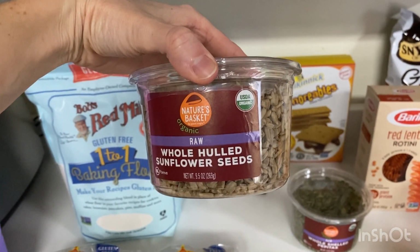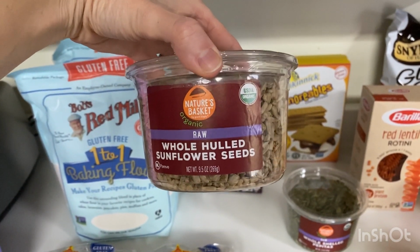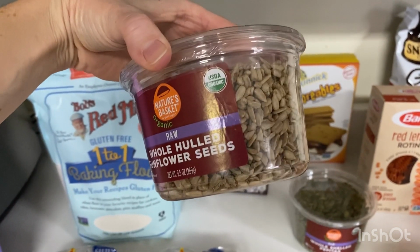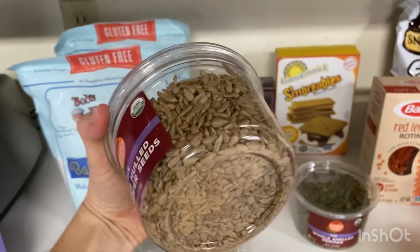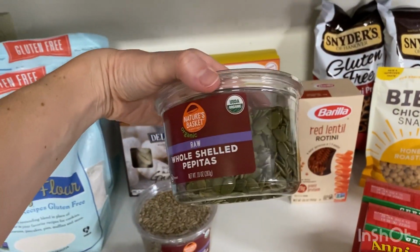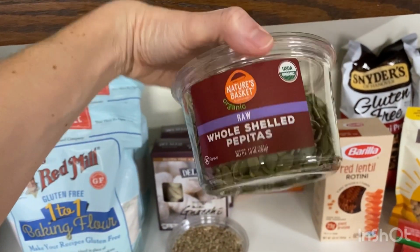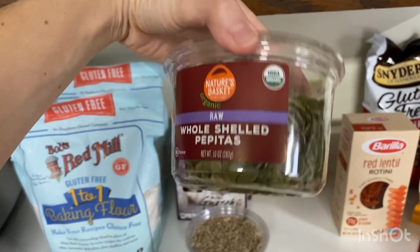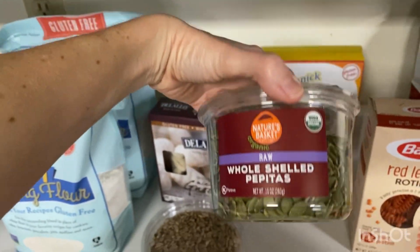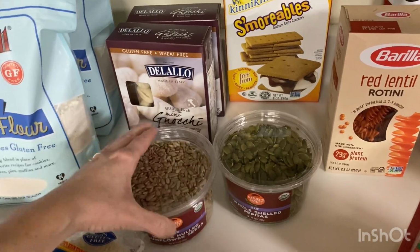Then I also picked up some sunflower seeds. I prefer them to be roasted, but the roasted ones that they had used peanut oil to roast them, and I can't do nuts. So I just got them raw, and I'll have to roast them myself, I guess. I also wanted pepitas, which if you're not familiar, are just the inside of a pumpkin seed, the little kernel that's inside. Same thing with that, I had to get the raw because the roasted had peanut oil. But I wanted to get stuff to make my granola a little bit more interesting.